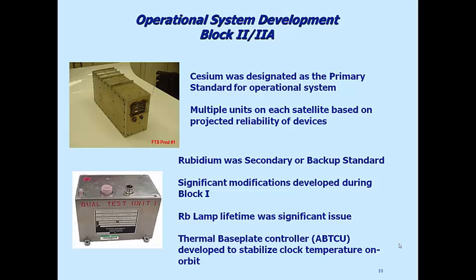This is the version of the Block 1 clock rebuilt for Block 2. They improved a lot of things. The reliability was much better in Block 2 than it was in Block 1. And one of the really neat things they did here is they came up with a thing called the ABTCU. What that was, a thermal controller that sat under the clock and controlled the temperature.